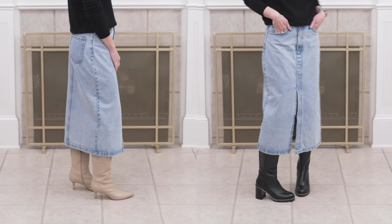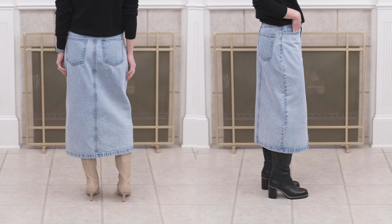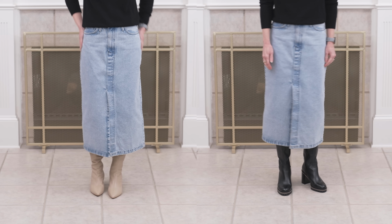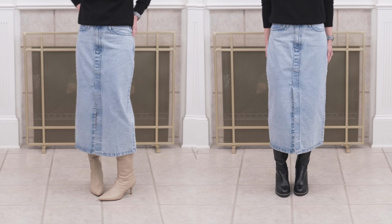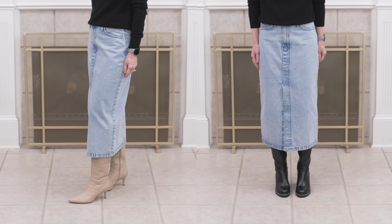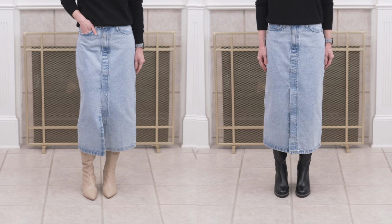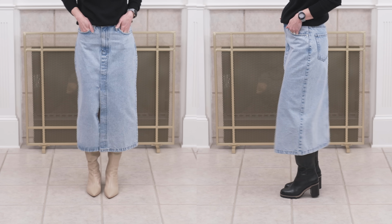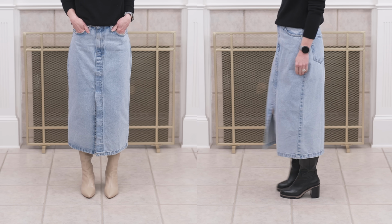And I think there are just a lot of basic knee-high boot options that you can wear with this. And you can even put tights on with it if you need extra warmth. But this is my favorite look with a denim midi skirt. And I love either making it look a little bit more dressed up or making it look really casual with the chunky version. So I think that both of these options are great.